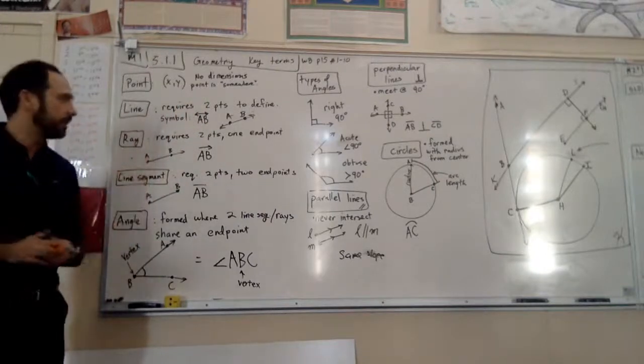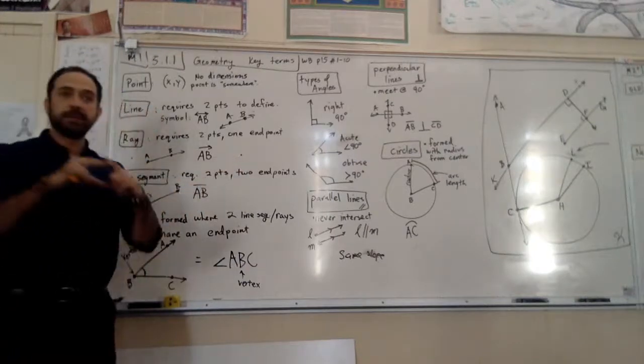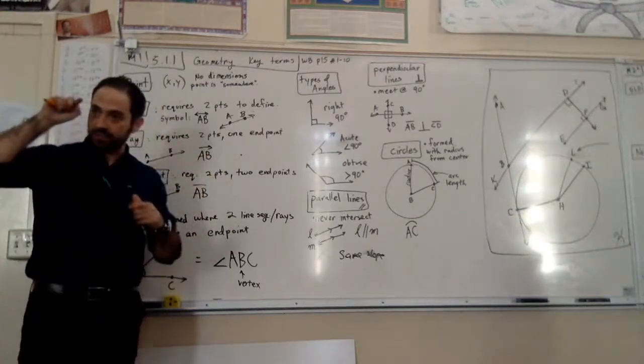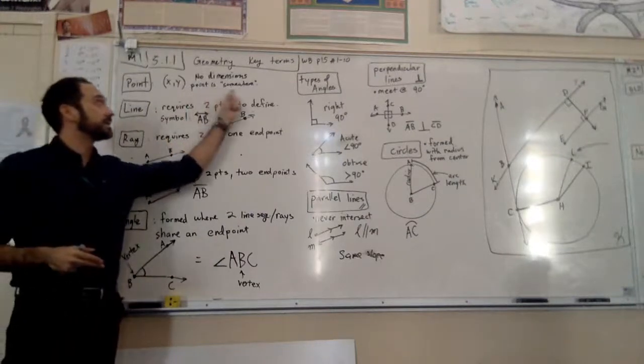Okay. So if you zoomed in on your phone on this point, it would become bigger and bigger. It'd become a circle. But a point actually has no area. It's just infinitesimal. It's just right there. It's just denoting a location, a somewhere. The point is a somewhere.